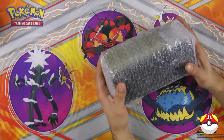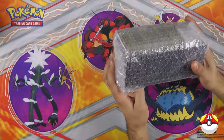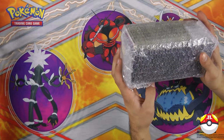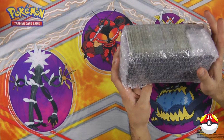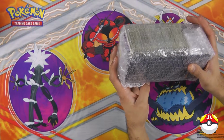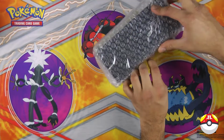So he was telling me that he had some Japanese cards here that he was trying to get rid of. Just be aware, he told me that these are not Pokemon cards. I mean, they are Pokemon cards, but they're not Pokemon. These are mainly energies and trainers that we'll be looking through. So we're just gonna go ahead and open it up and we'll see what we get.